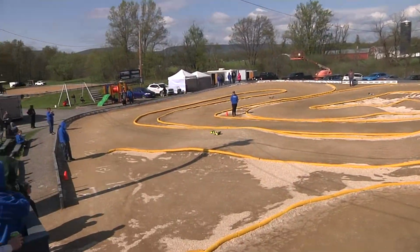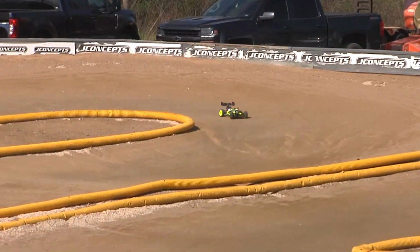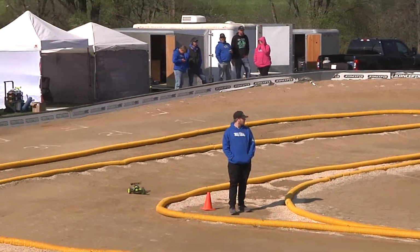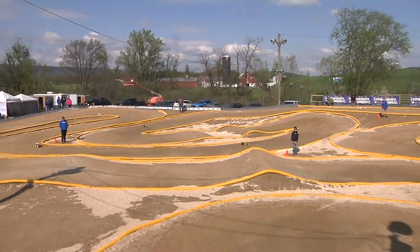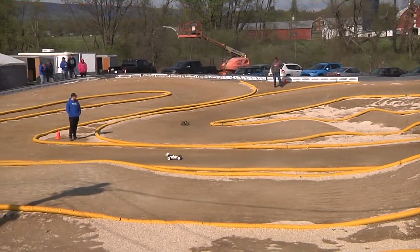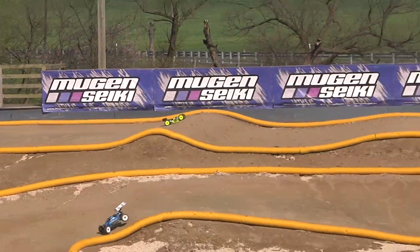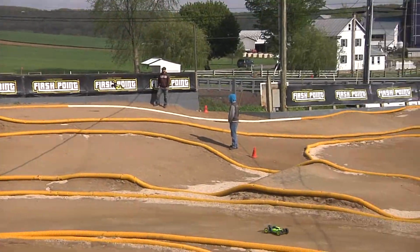So here's Donnie Ward Jr. Oh, watch the back dish. Bummer, somebody else came into it. They're going to throw it out. We're all going to roll it over. That's going to let Donnie get closer up to Joey. Big stop starting.